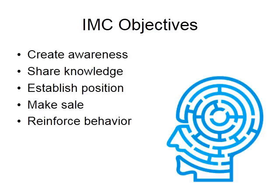Maybe we want to be known as the low-cost leader, or we want to be known as the high-performance provider, whatever that may be. Of course, we use integrated marketing communications to persuade customers to purchase our products, to make sales. And then also we want to reinforce behavior. We want our customers to come back to us when they are next in the market to buy that product, or to expand the relationship.